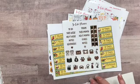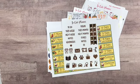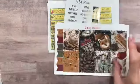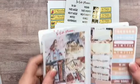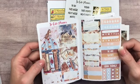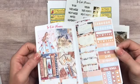So you get quite a bit with her kits. A lot, actually. And this was for the Erin Condren, by the way. This is the mini foldable kit for the TN. I ordered this one, and this is the Autumn Fairy Tale.